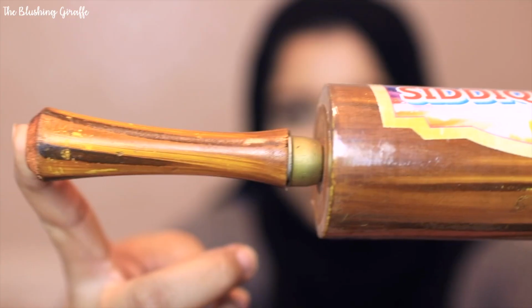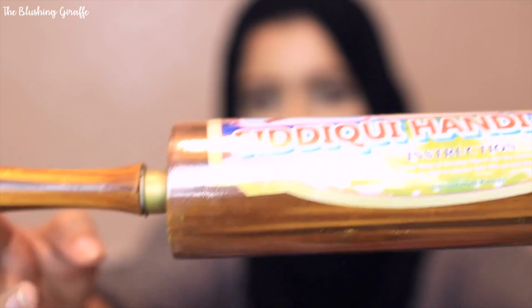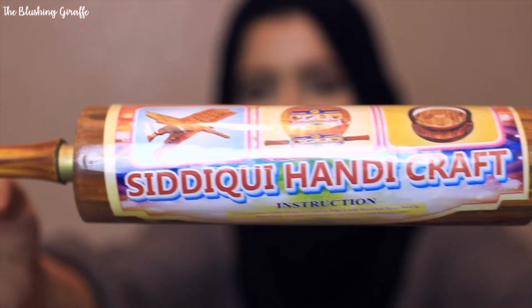Most houses have a drawer dedicated to their stand and their rolling pin, and I do have a rolling pin, but I just thought this one was so cute, the matching one to obviously the stand. I feel like as a set together they're absolutely perfect, and I am by no means great at making roti, but I want that to change this year. I love roti, I love eating it, and I want to become confident in making it.